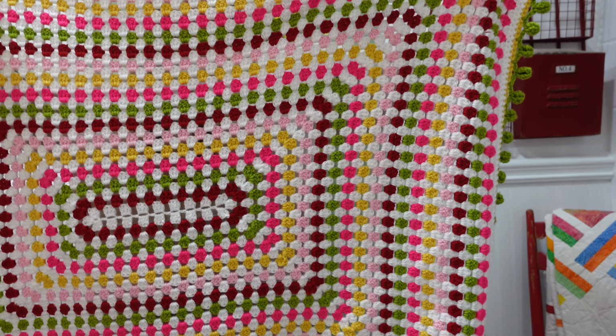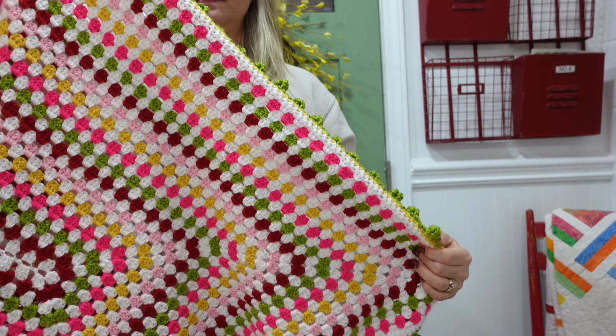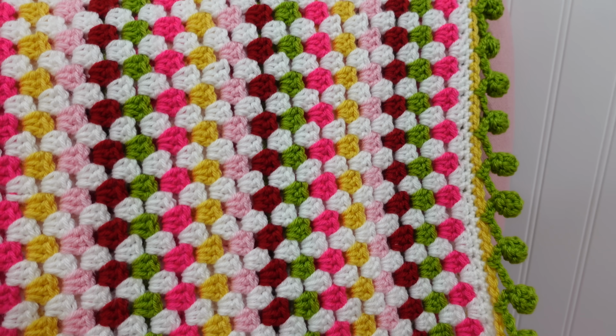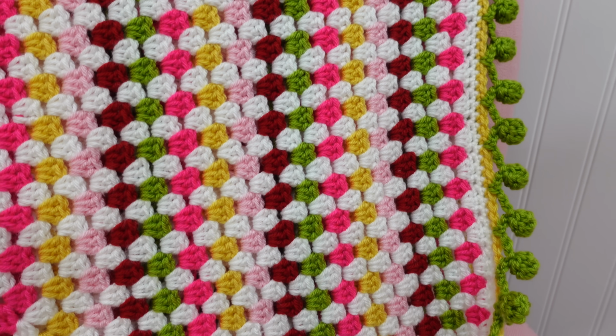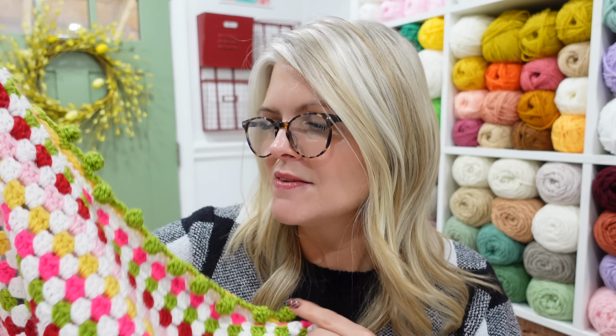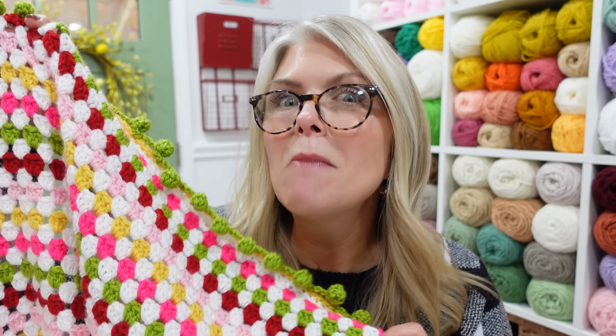So I went back to my tried and true granny rectangle blanket, and I absolutely love it. This is one of my hands down favorite projects to make because number one, it is completely mindless. And number two, when you use a worsted weight yarn, it works up so quickly. I did a couple of things to get that 1960s vintage vibe, and the first was my color choices.